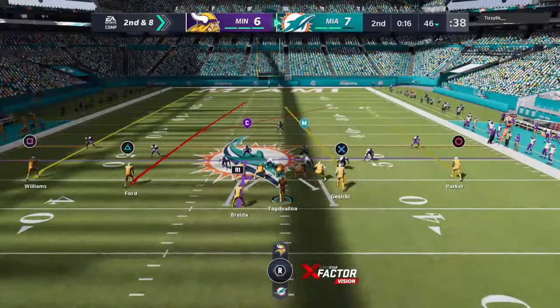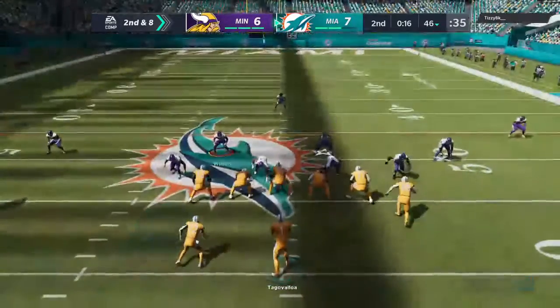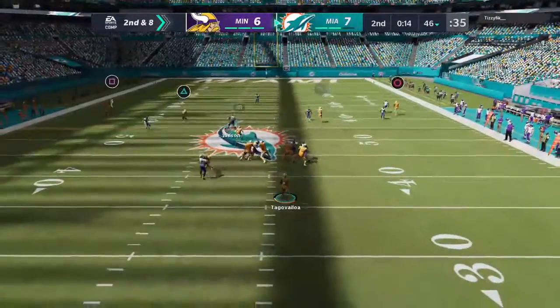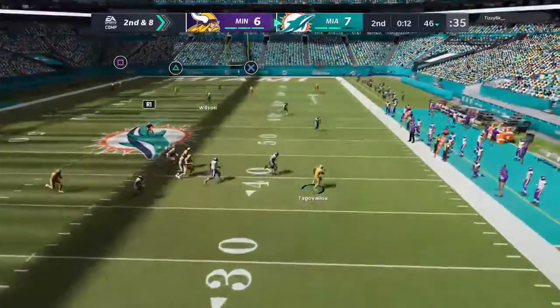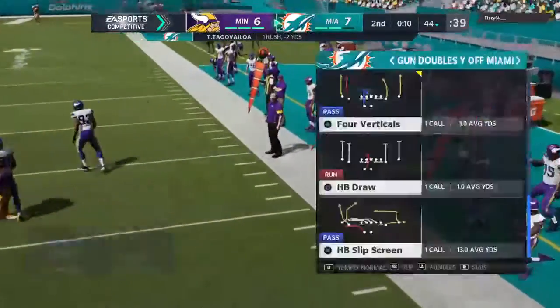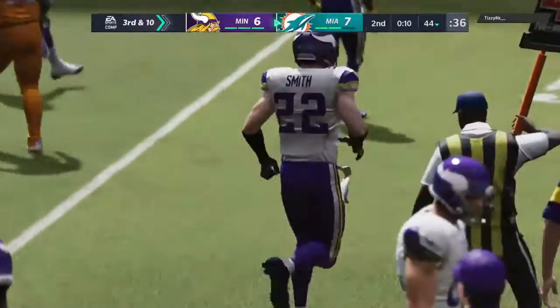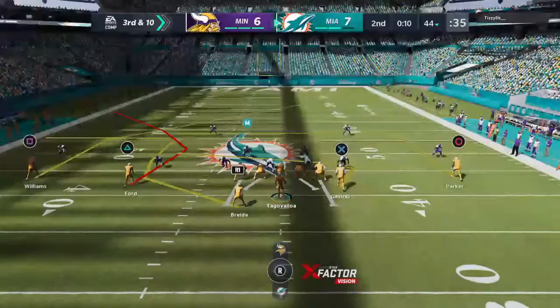8 yards to go on second down. Tagovailoa working out of the gun. Flushed out right. And he'll be forced out of bounds shy of the line of scrimmage, so that'll be credited as a sack. The tally there, -2 yards, brings up third down.